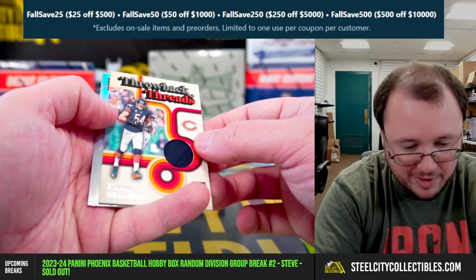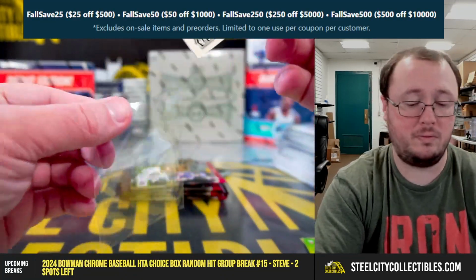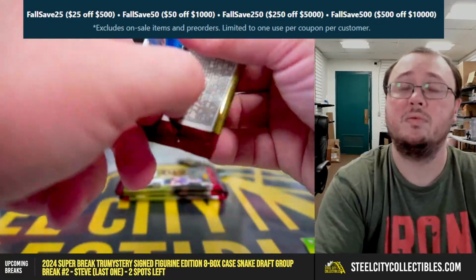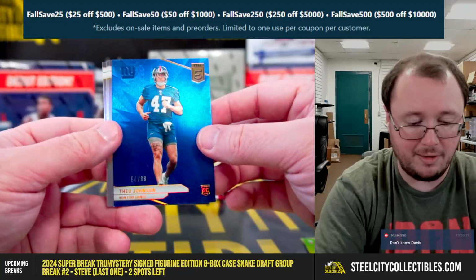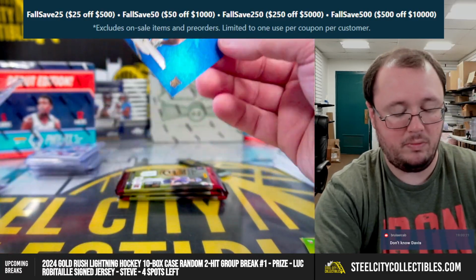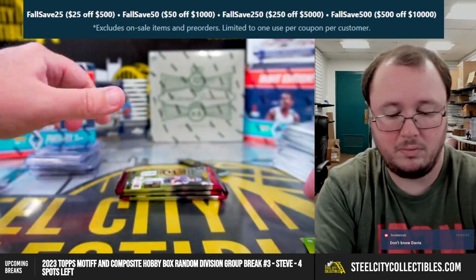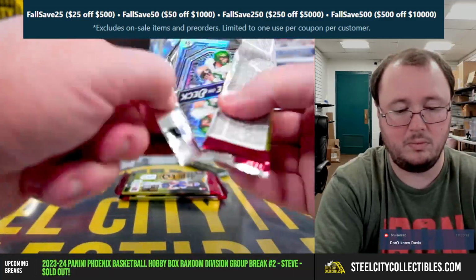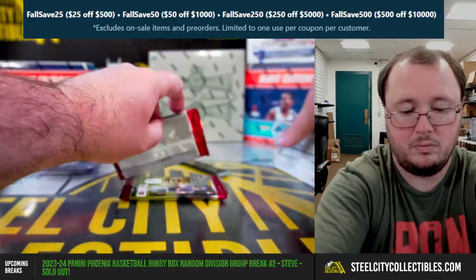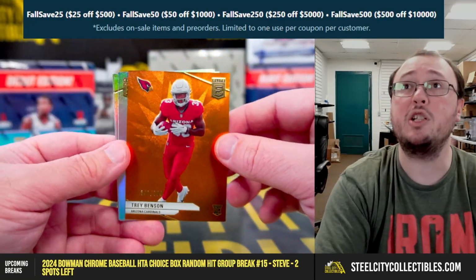Another memorabilia, 446 of 500, Throwback Threads, Brian Urlacher, Hall of Fame linebacker. Got a blue rookie, Theo Johnson, 54 of 99. He would see a little bit more time. Tight end out of Penn State. Bo Nix, rookie on deck. Numbered to 399, rookie Trey Benson.